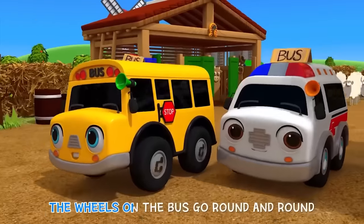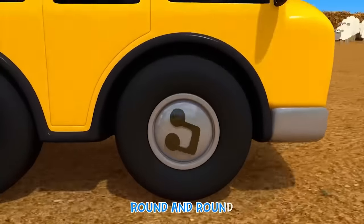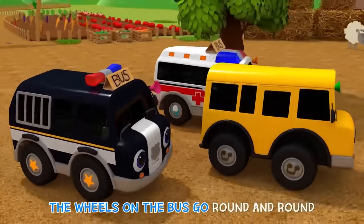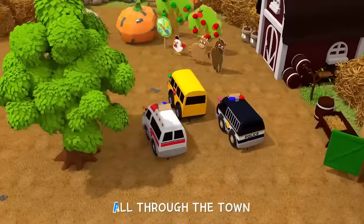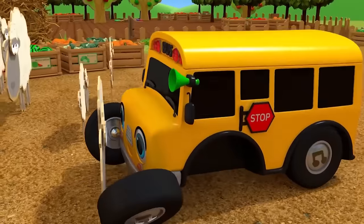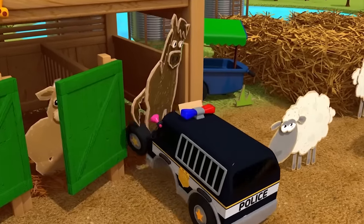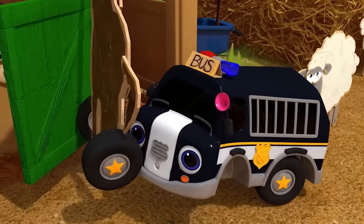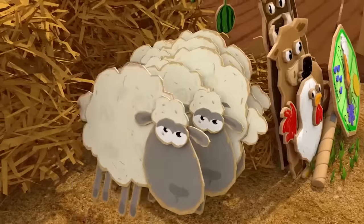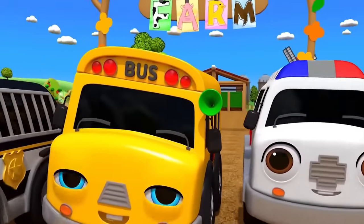The wheels on the bus go round and round, round and round, round and round. The wheels on the bus go round and round. Through the town.